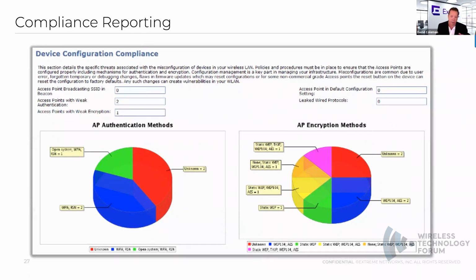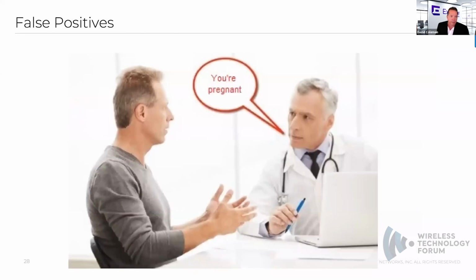A good WIPS solution now will do its own internal auditing overlaid on top of your wireless network and create reports and suggestions on how you become compliant if any kind of holes are found. This is also useful if you have to abide by HIPAA and PCI and all the other industry regulations these days. So this is quite useful with WIPS. The number one problem with WIPS is false positives. That being said, this is getting better year over year, and cloud is also going to make this better because with machine learning, we can weed out a lot of the false positives.